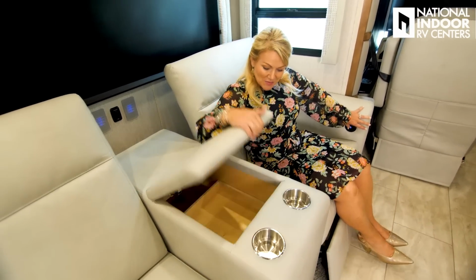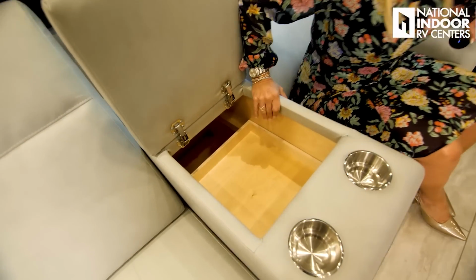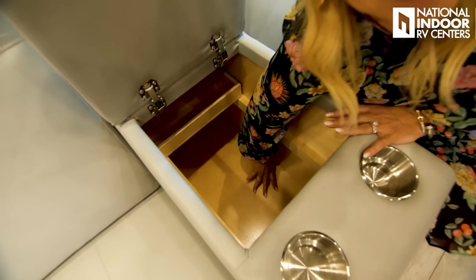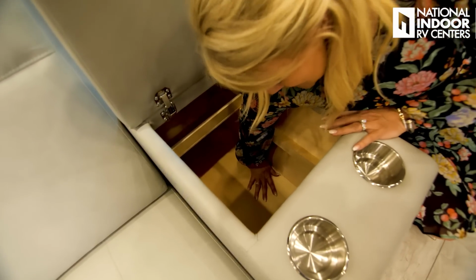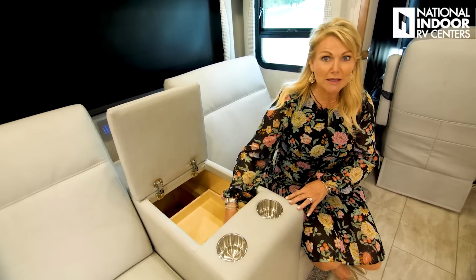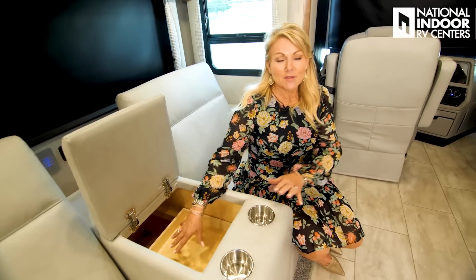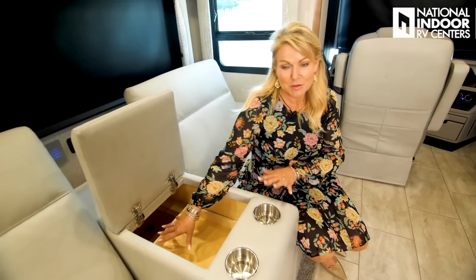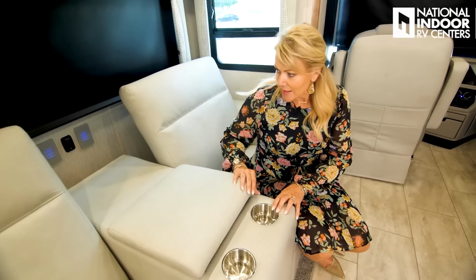I also love that we've got this storage. Look at all of that storage. So it goes, you know, my full arm is in there, very deep. You could put blankets, books, magazines, toys, games. Heck, if you've got kids that are traveling with you, this is where they could store their clothing and items. So I like that option.